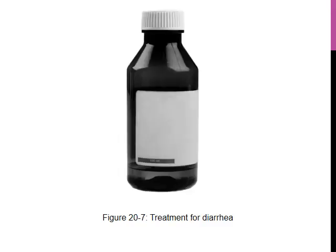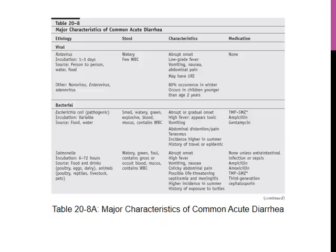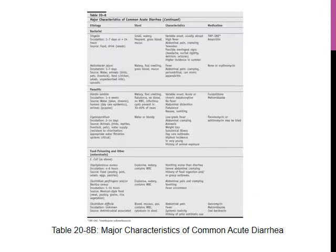Oh, treatment for diarrhea. It's just fluid. Major characteristics of acute diarrhea. Yuck. Some more. How many characteristics can there possibly be?